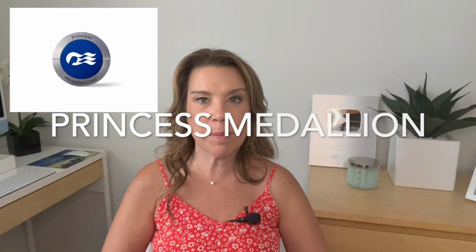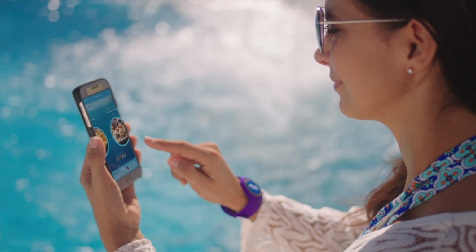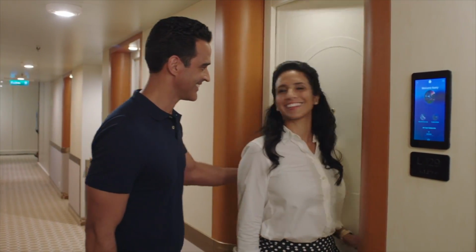Now, before we move on, as I do want to show you a few other venues on the Sun Princess and a few other features, we do have to talk about the Princess Medallion. Now, the Princess Medallion is not new to Princess Cruises. It's been a few years that they've had the Princess Medallion, and honestly, it just gets better and better.